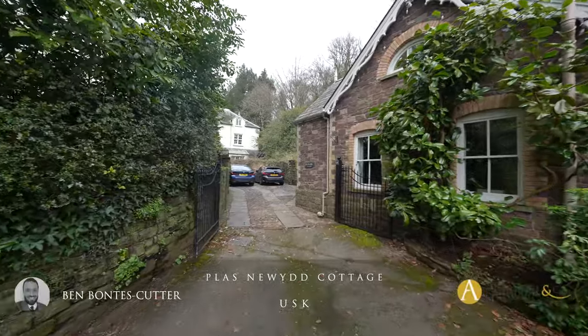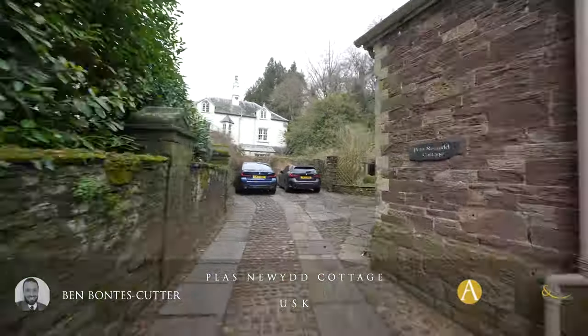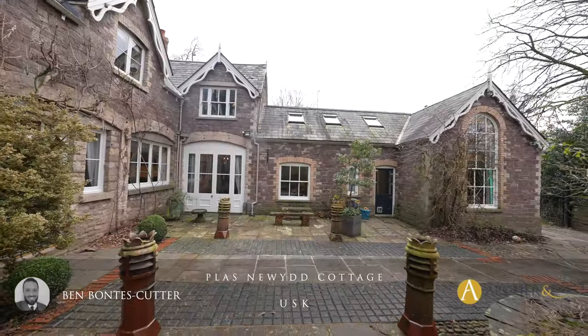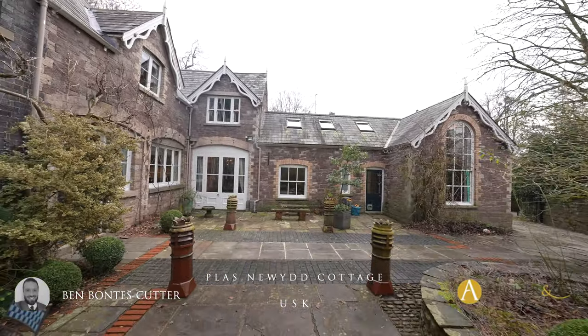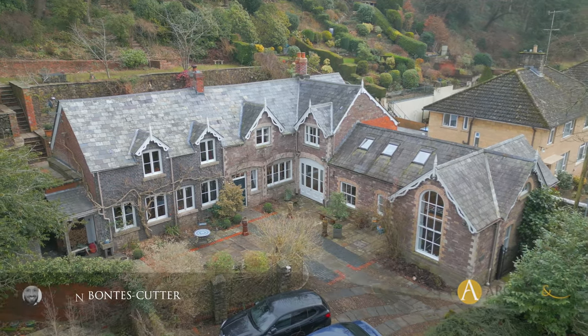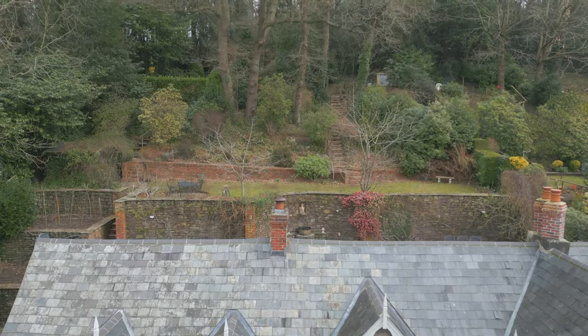Plas Newydd Cottage is a beautiful conversion of a former coach house, stables and cottages in the heart of the beautiful market town of Usk. There's over 4,000 square feet of accommodation with landscaped gardens with far-reaching views and also castle views.